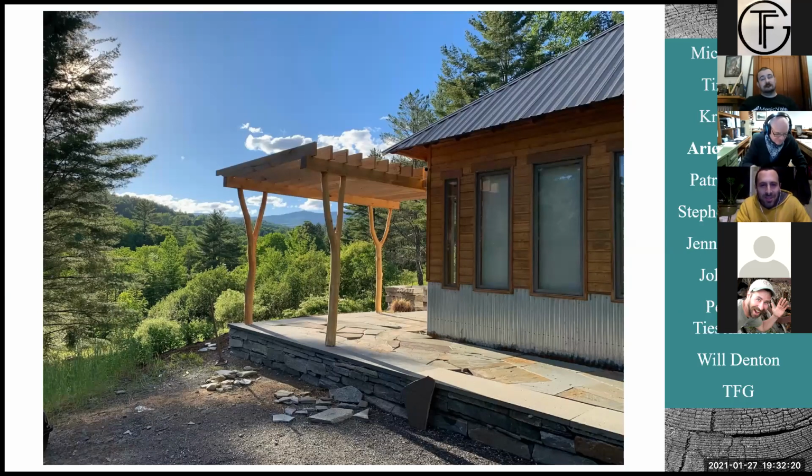Here's just a pretty picture of a pergola with some forks. All of this here is black locust. For the forks, we just had black locust forks that we peeled the sapwood off of with draw knives, and then smoothed it out with spoke shaves and sanders, and then all the timbers and rafters here are locust as well.